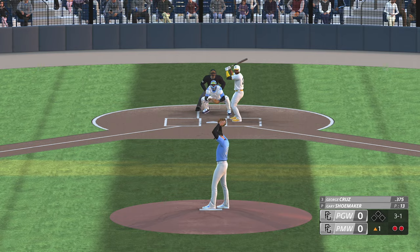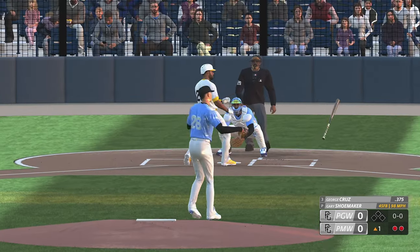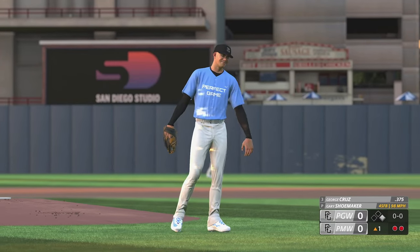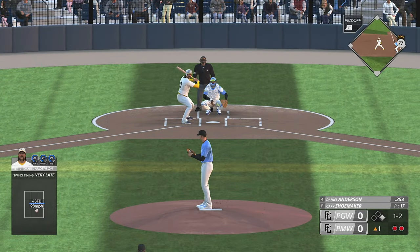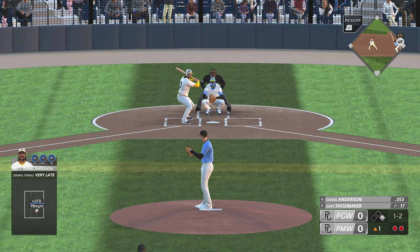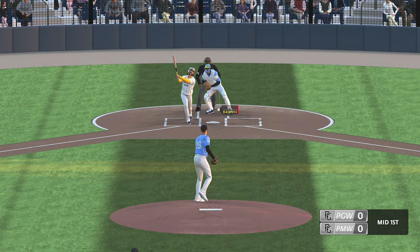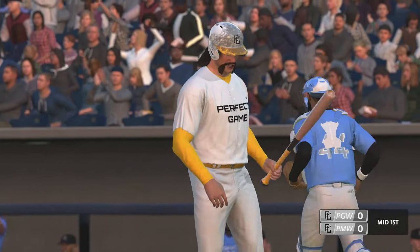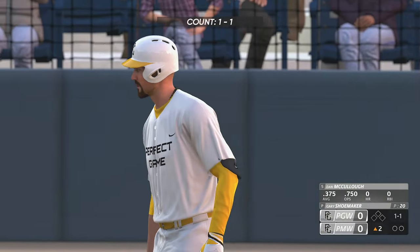Can Shoemaker put away this team? 1-2-3 here in the first. Here is George Cruz up at the plate, and that one is up above the zone, and it's ball four and a runner on first base. As here comes Daniel Anderson, the dangerous lefty here, hitting .353 here in this showcase. Low slider, it's a swinging strike three. And Shoemaker does get out of that situation.